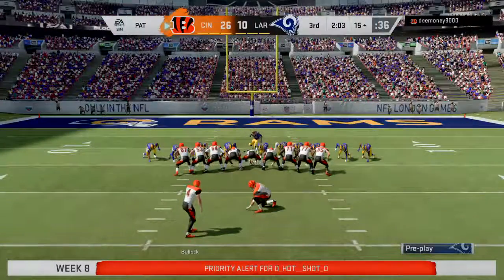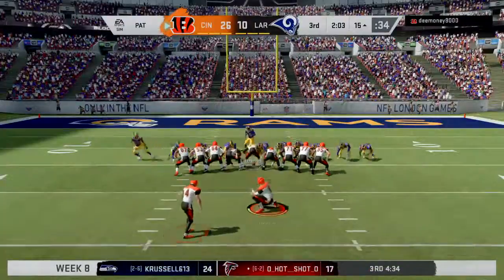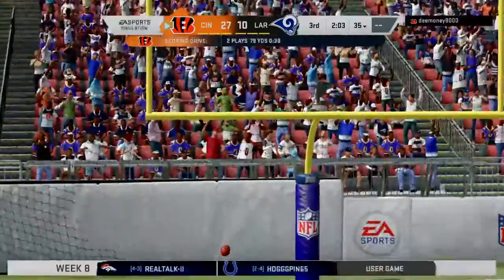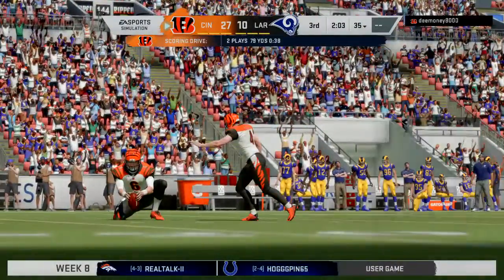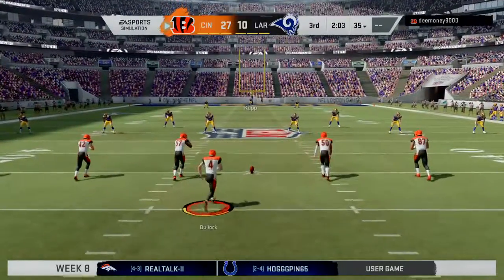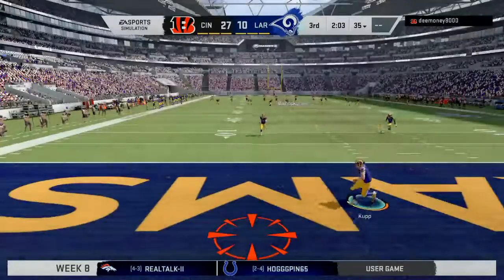Austin Eckler, his second touchdown on the season. And the Bengals, they widen their lead. Bullock good on the extra point. And the decision to just kick the extra point winds up successful. Now Bullock will send this one away after the touchdown.